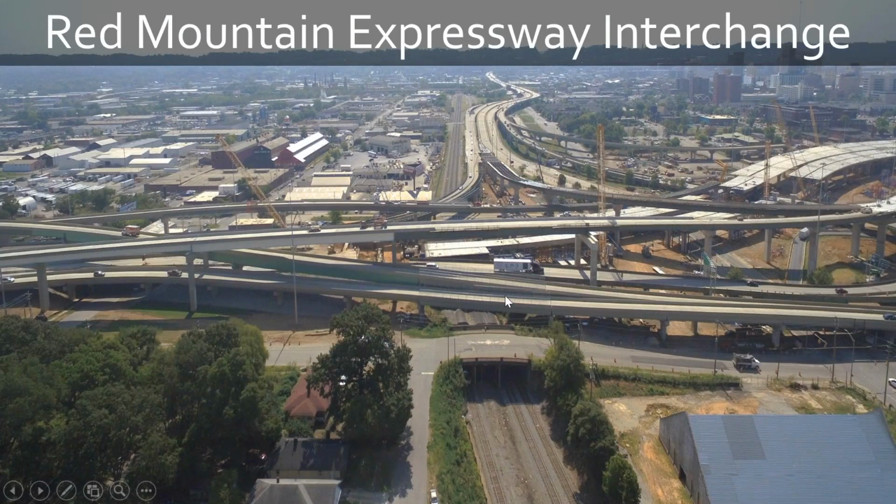Now let's look at Red Mountain Expressway. We're looking south into Red Mountain Expressway, and you can see the ramps. This is the ramp that will come from Red Mountain Expressway north to the mainline bridges. 31st Street, how it ties. This is the 25th Street on and off ramp.